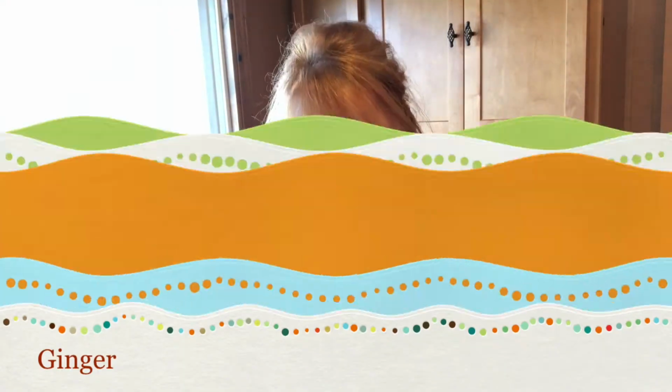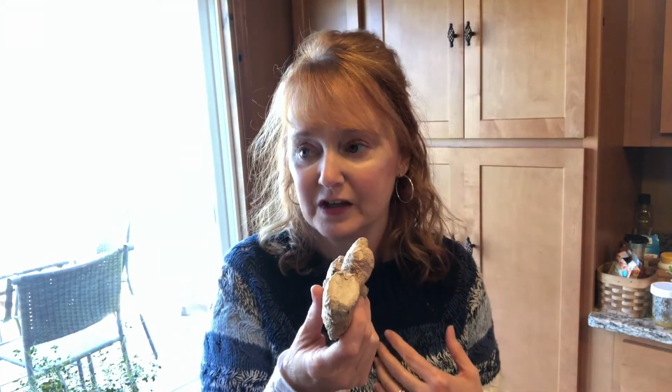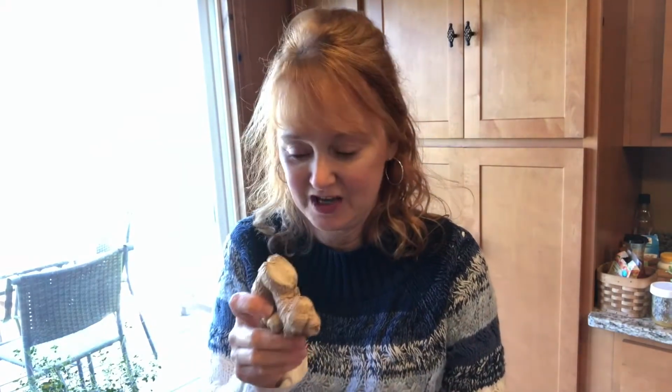Another favorite of mine that I have been drinking a lot is ginger tea. And here I have the fresh ginger root, which is actually a rhizome. It works in a lot of systems of your body. It works in the stomach, works in the reproductive system, and it works in the respiratory tract as well. It's good for coughing, colds, that type of thing. And if you've ever had ginger, you know it's very warming. So if you feel cold, you're gonna wanna drink a cup of ginger tea, or if you're fighting a cold, it's very good for that as well.